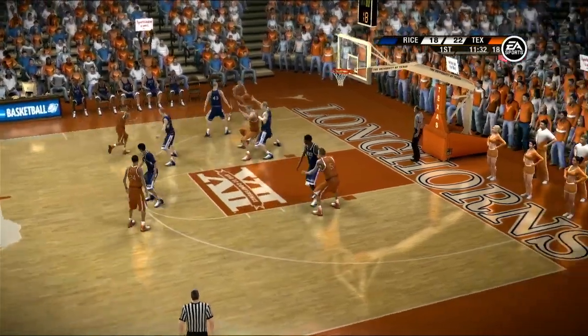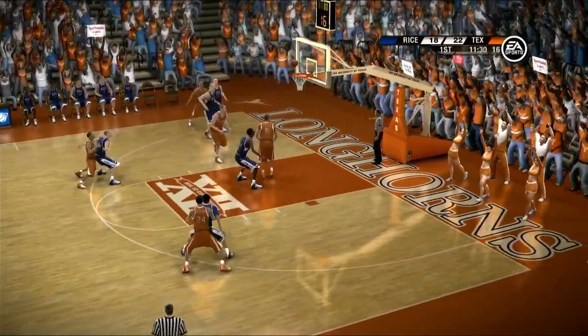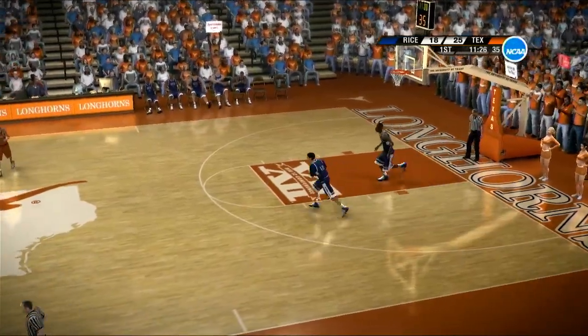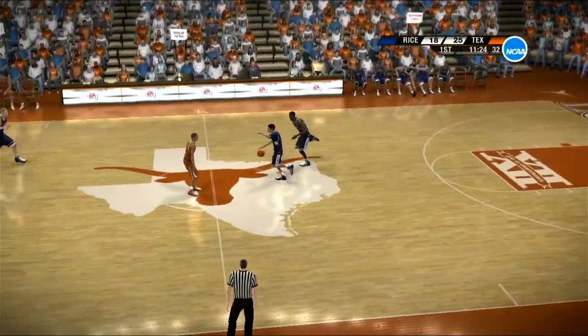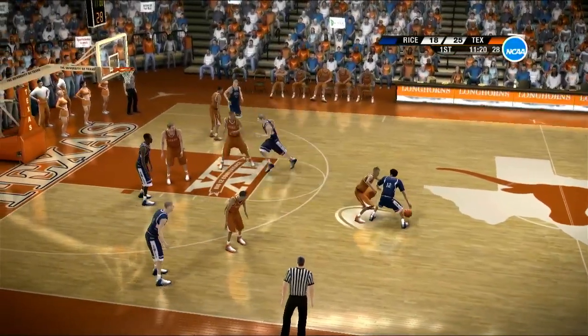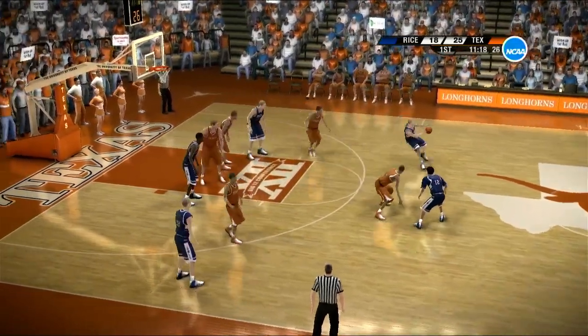Looking for a good shot. He fires from long range. Texas are on a nice little run at the moment. Hey, they ought to keep pushing and seeing if they can't force a timeout. The center is going crazy. Austin, Texas is going crazy, baby.